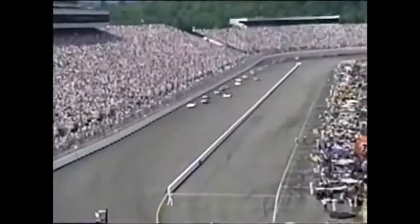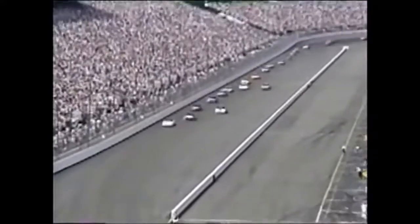Look at Jeff Gordon here, though. This is a little more dramatic. Listen to this. Okay, he's in trouble right here. He's loose. He's starting around. Report is he cut down a right rear tire.